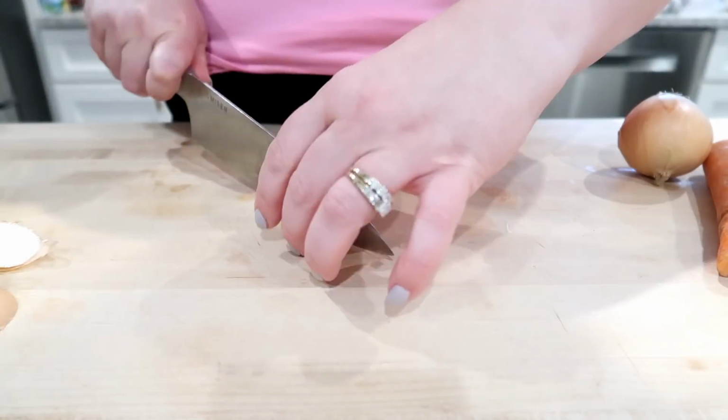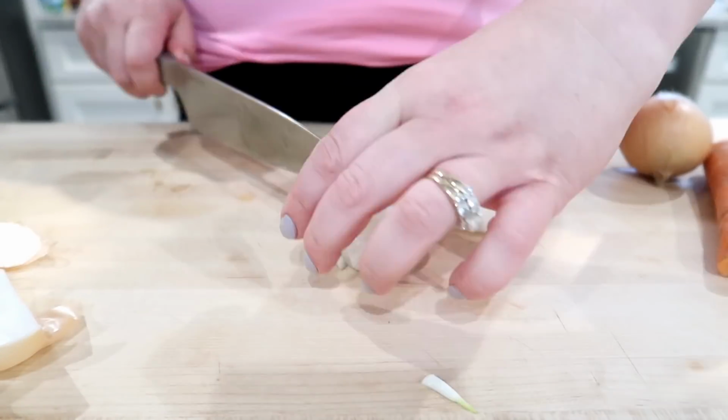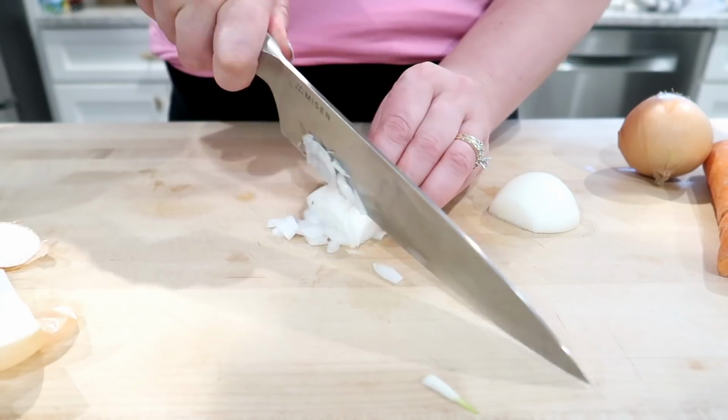This vegetable beef soup was really good for me because I just got braces put on last week, and so it is best that I eat soft things right now.